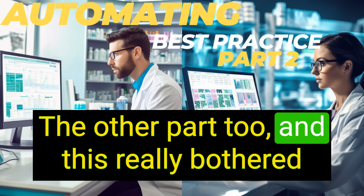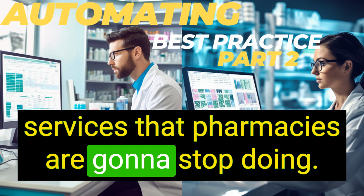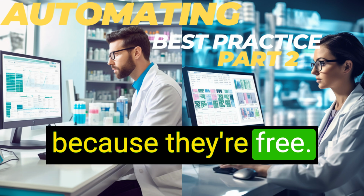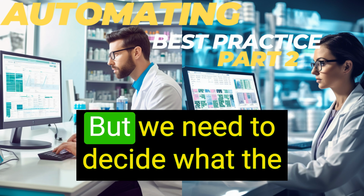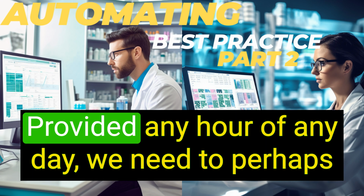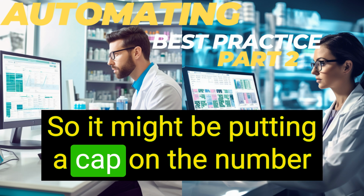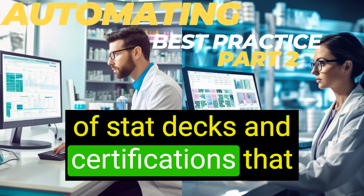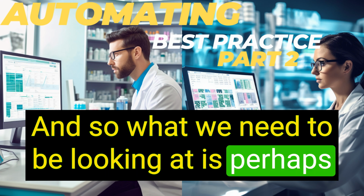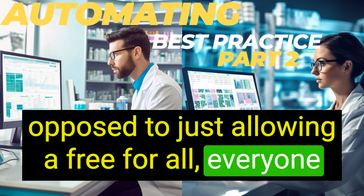The other part too, and this really bothered me when I've been seeing these lists of services that pharmacies are going to stop doing. I don't think we need to stop doing them because they're free. We can charge for them, absolutely, but we need to decide what the caps are. As opposed to being an all-in service provided any hour of any day, we need to perhaps put a cap on them. So it might be putting a cap on the number of stat decs and certifications that we do. We might charge for those too. And so what we need to be looking at is perhaps scheduling a lot of those interactions as opposed to just allowing a free-for-all, everyone come in all the time.